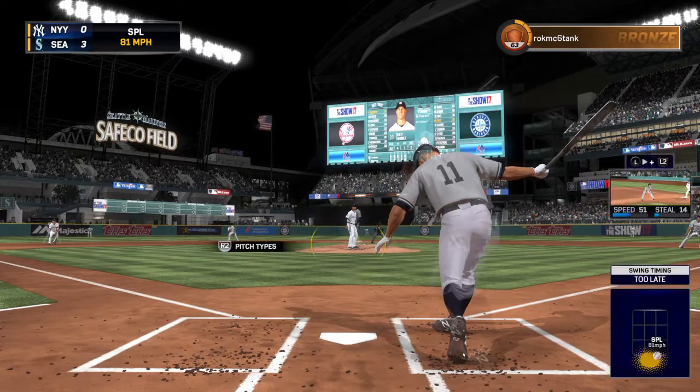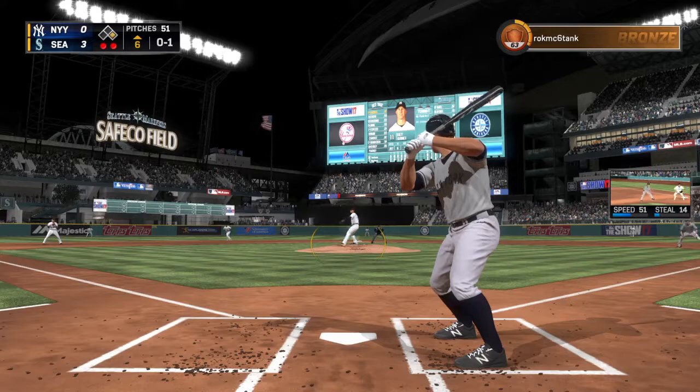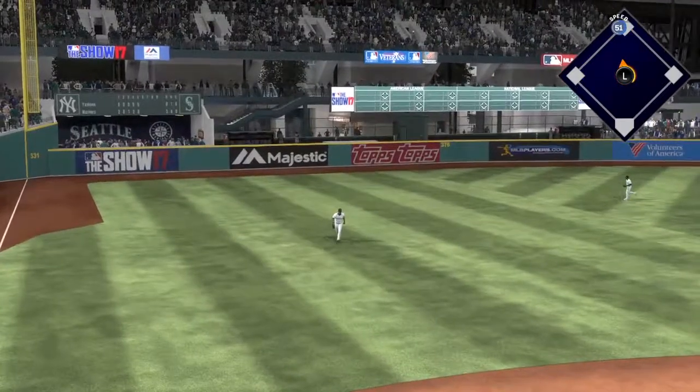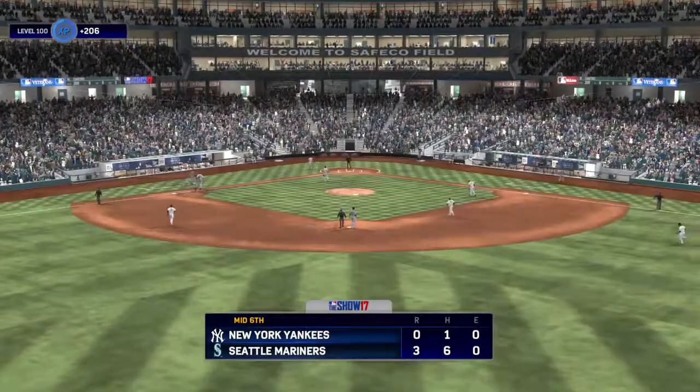And this is cut on and missed below the knees, and it's 0-1. He's having a really good game. He's over 70% first pitch strike. When you get that first pitch strike, now it opens up the whole strike zone. And he'll get there in plenty of time to put this one away, and that ends the inning.